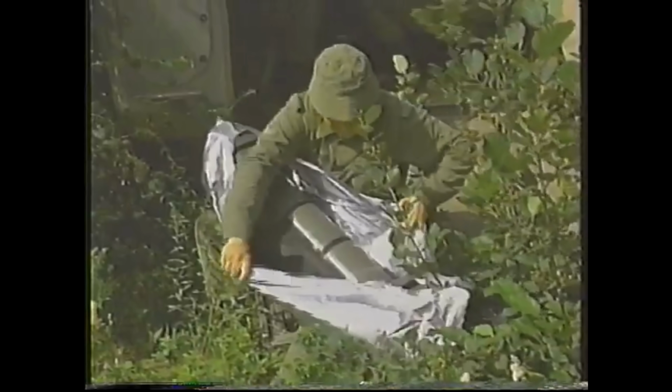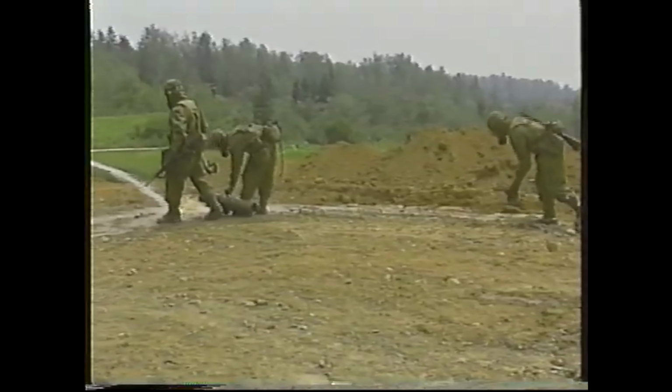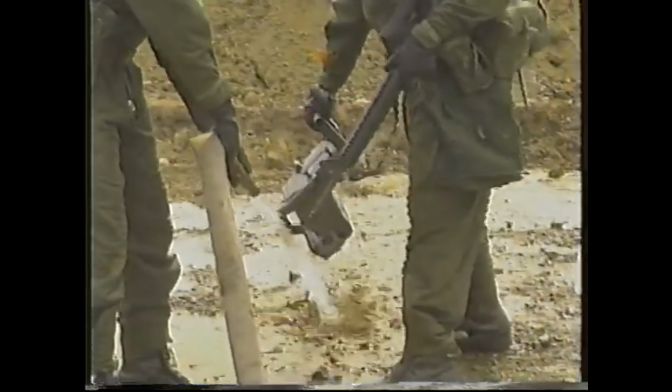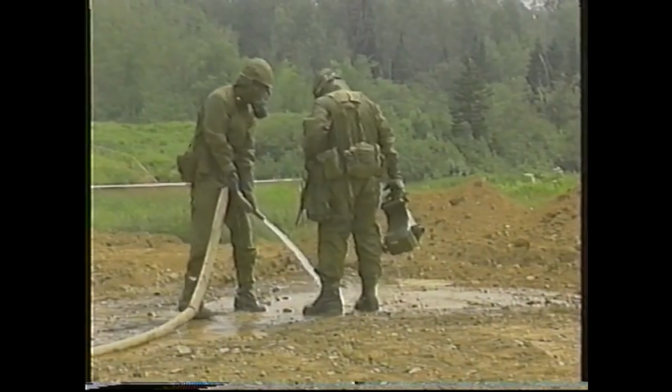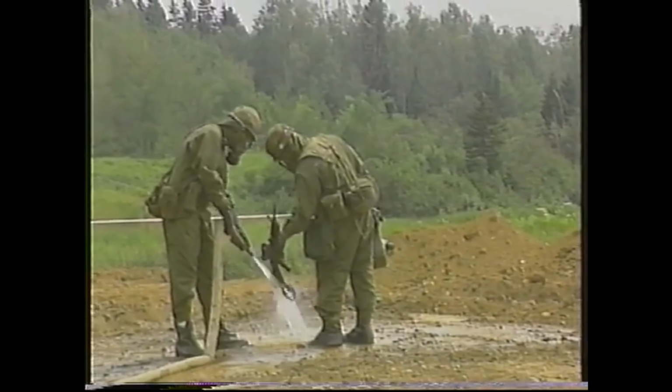The metallic bag is designed to protect the missile from contamination during an NBC attack. But if it does become contaminated, all of the exposed components must be washed down and thoroughly cleaned in accordance with standing operating procedures for cleaning contaminated equipment.